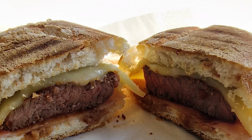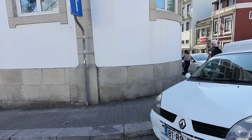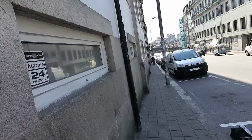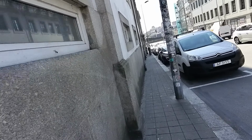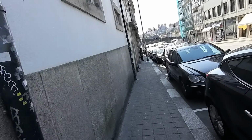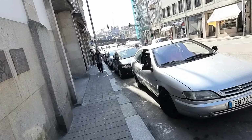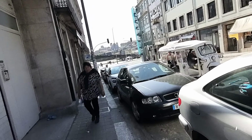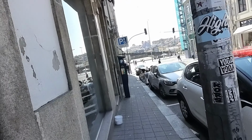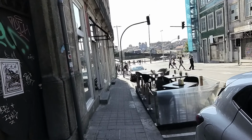All right. So now, just finished my steak sandwich. I'm now heading to another church, Porto Cathedral. That's where I'm heading to now. It's only a 4 minute walk from the place that I ate to the Porto Cathedral, so that's going to be very good. In terms of the rating of the steak sandwich, I'll give it an average 5 out of 10, simply because it's basically a steak sandwich.